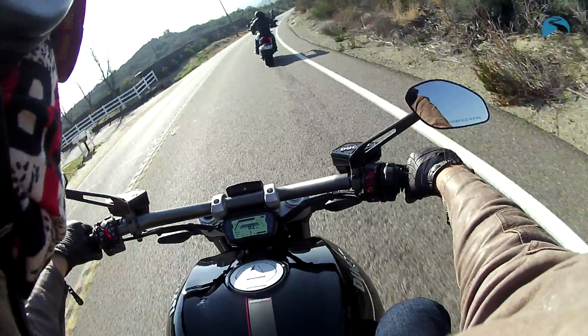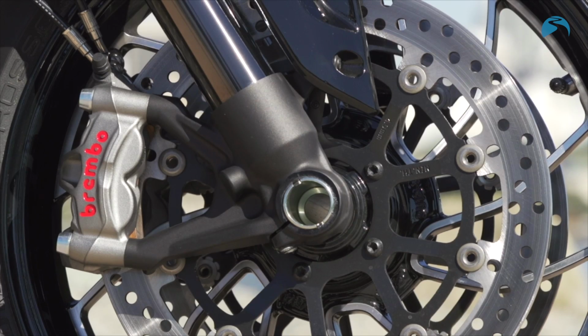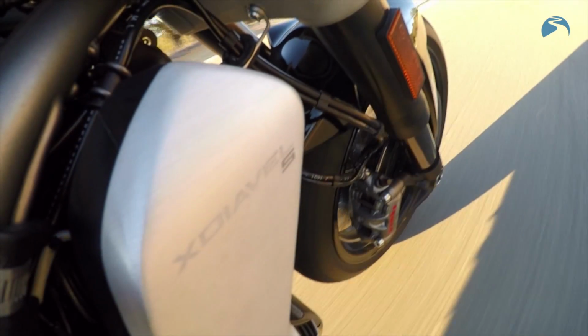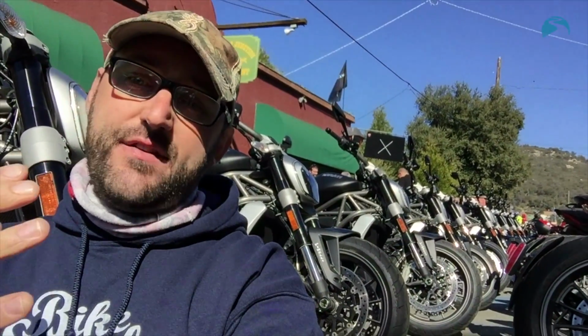instance. So on the S version you get the fantastic Brembo M50 calipers. They're the same sort of brake that is on the 1299 Panigale, and you rarely ask for more brakes than this. That engine is unlike any Ducati you will have ever tried before.